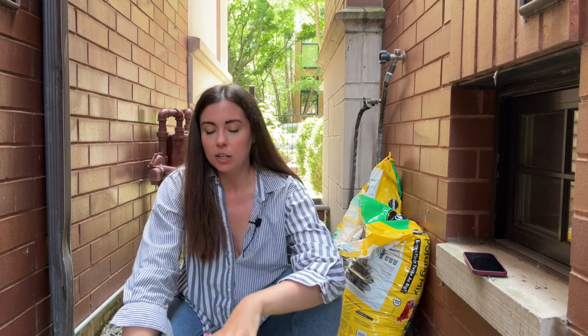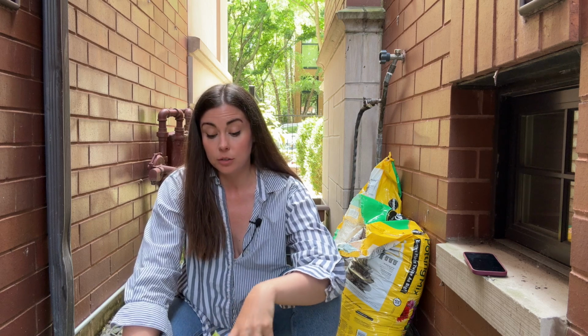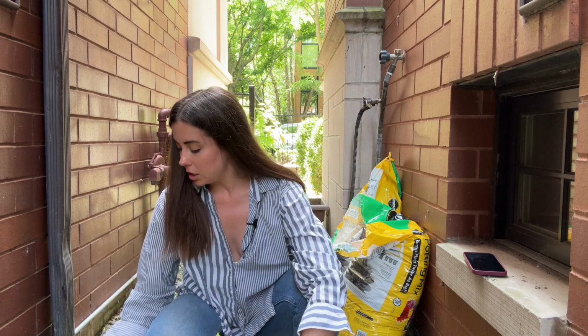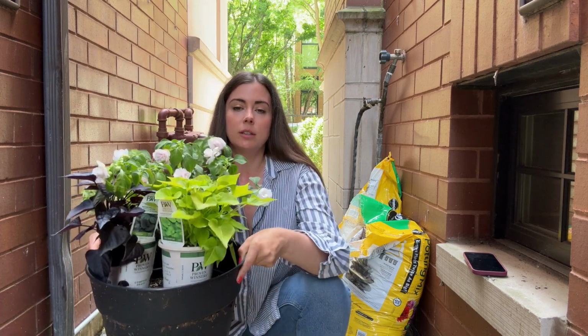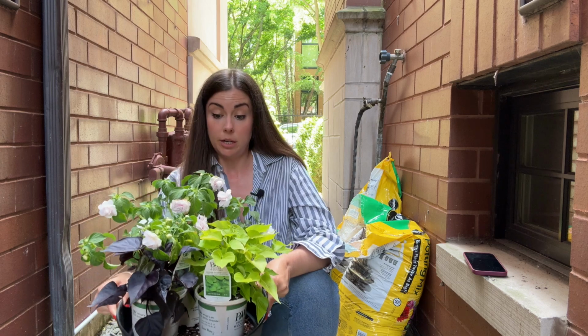I also need another Supertunia Vista Bubblegum, even though I got some from Proven Winners and got some myself. I need just one more of those. So those are on my list for this weekend, and then I'll pop it into the container as well. But those are going to be the 3. So it'll look something like this. Those are going to be the 3 plants.